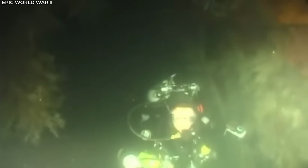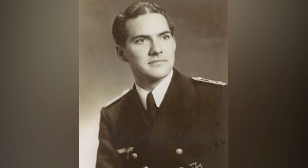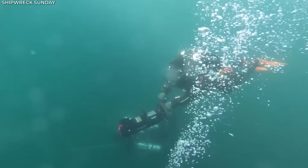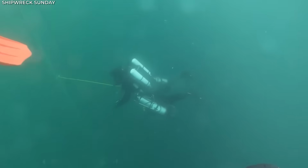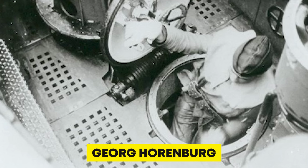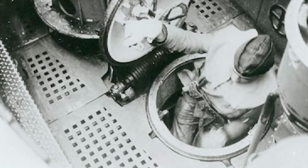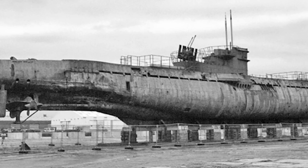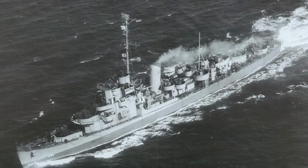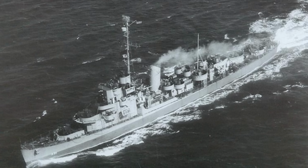Slowly but surely, the wreck began to reveal its secrets, starting with gauges labeled in German, then dials in metric, compartments eerily intact, and then came the game changer. A simple, tarnished butter knife with the name Horenberg engraved on it. This was when they really kicked into overdrive. With help from naval archives and historians, they traced the name back to Georg Horenberg, a real crew member from the U-869. They had proved the sub was U-869, but that answer only raised more chilling questions. Why was it here? What sank it? And why had no one been looking in the right place?